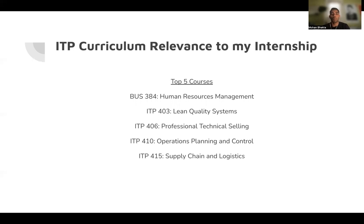Then I'd like to go into the core four ITP courses that I believe really gave me the most value and relevance to my internship. I'd like to start off with lean quality systems. As I said before, every dollar counts in a startup, and thinking lean is extremely important. Everything has to be efficient. Everything has to have a why and a how, and it has to have reasoning behind it. Lean quality systems really taught me to have that forethought, planning things out ahead of time and figuring out, okay, right now I might not be able to do step 5, but here are steps 1 through 4 to really get to step 5.